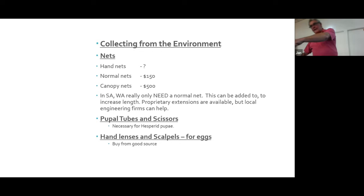Normal nets. I consider this a normal net, about $150. Not cheap anymore. Marion didn't pay that when she got it 50 years ago, I can tell you. But it comes in a number of parts. Your handle, you've got the hoop. There is normally a bolt and screw nut there, which you can tie it on, and the bag. You can get the bag in different colours. People seem to think that black is the best one, black or dark green. I always used to collect with a white one, and I never felt that there was much difference. But anyway, about $150 now. Canopy nets.